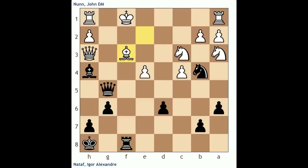bishop f3, queen e3, attacking the bishop here. So now if we count the material, White's up a boatload. They're up, what, a rook and a minor piece? But they're completely lost because of the pressure on the bishop on f3. Note that king g2, trying to guard f3, would just run into queen f2 mate. So Nun settled for queen takes h4.